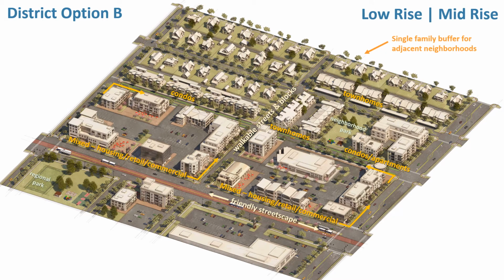Option B. In this image, we see mixed-use buildings forming edges all the way around the small blocks that line State Street, making for more interesting blocks to walk along, better than walking along the edges of parking lots or around large signs. Behind the blocks that line State Street, we see residential blocks that begin to significantly expand housing options available to future Orem residents. You can see a mix of townhomes, condos, apartments, and also single-family homes along the back, a buffer for adjacent neighborhoods.